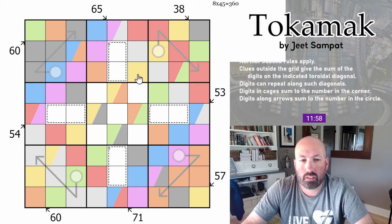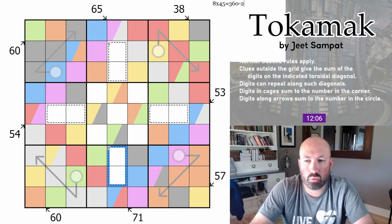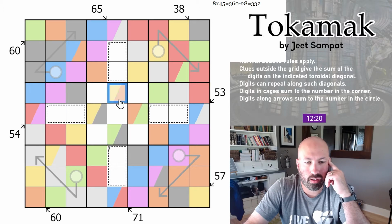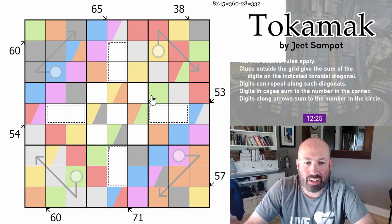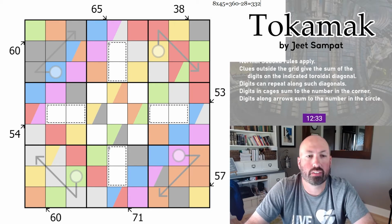So we can subtract the 4 cages, right? If we subtract 28, that takes us down to 332. So we've got 332 for all of the colored cells. We're not including these in the middle right now. I'm hoping this leads somewhere. I guess we'll find out. So 332 should be the total of all of the colored cells in boxes 1, 2, 3, 4, 6, 7, 8, and 9.